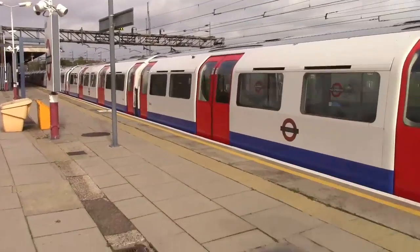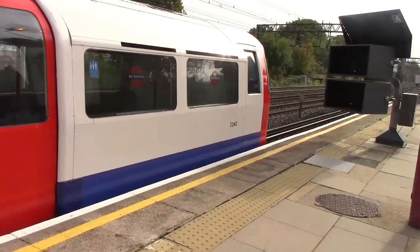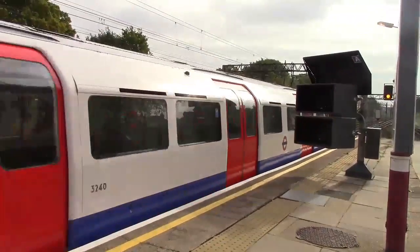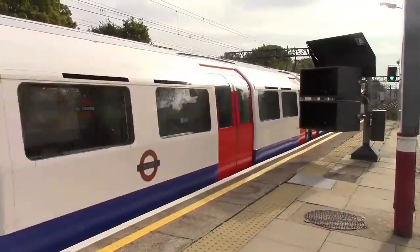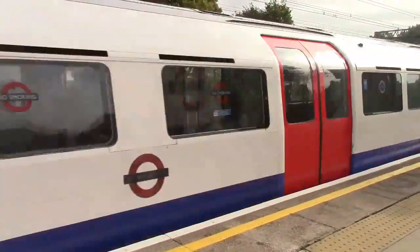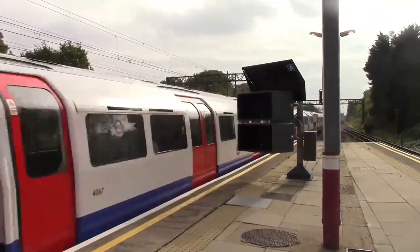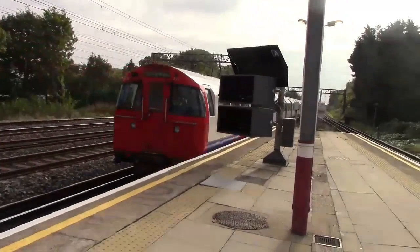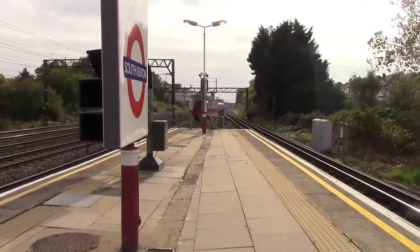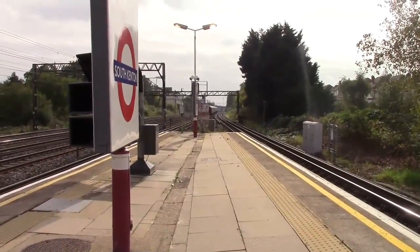Also forgot to mention, guys, we do see Southern here as well. That was my mistake. I did forget to mention that. Okay, is that one 3240? Heading to Harrow and Wealdstone. Next stop is North Wembley, I believe, yes.